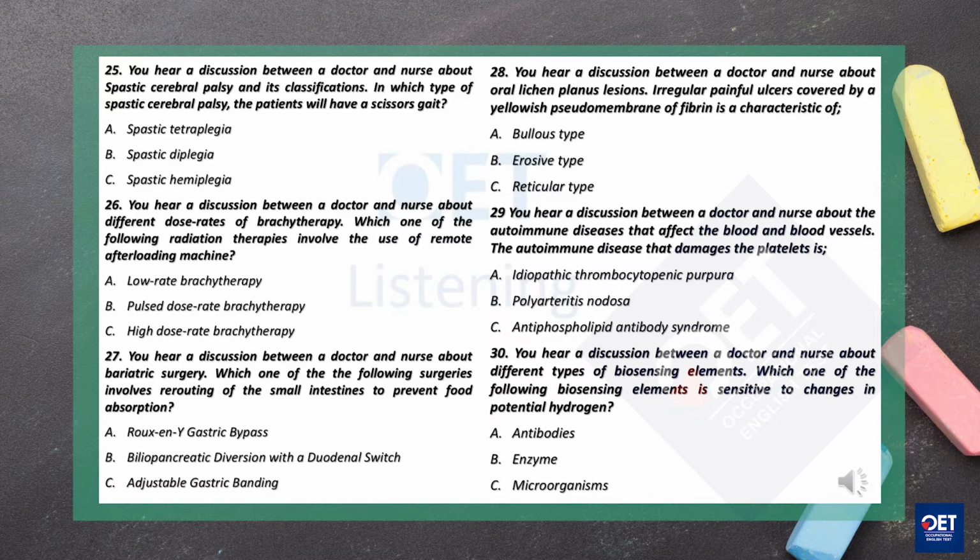Question 29. You hear a lecture about the autoimmune diseases that affect the blood and blood vessels.